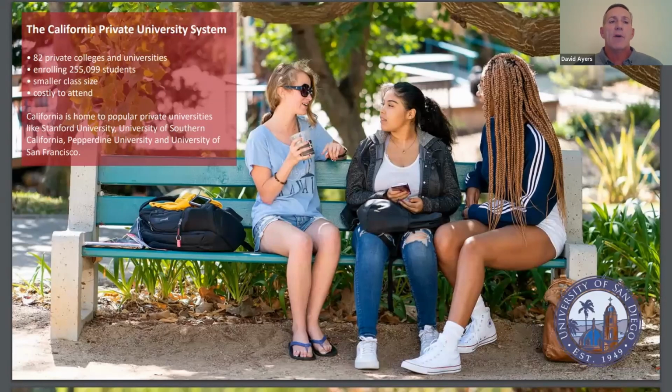The final system in California is the private university system. You'll see that we have 82 private universities. It's a smaller group of students. In those 82 private institutions, we have less than 300,000 students. So again, really small class sizes. But when you have a small class size, it's going to cost you a lot more. Here are a few names: Stanford, University of Southern California. So you may have heard of USC or Pepperdine. These are private university systems.